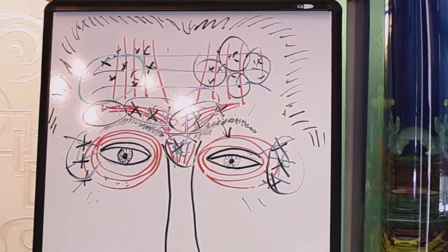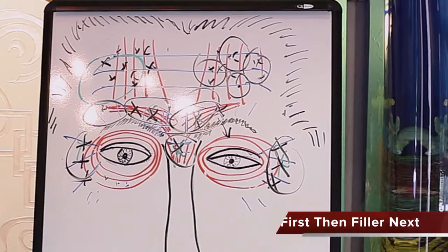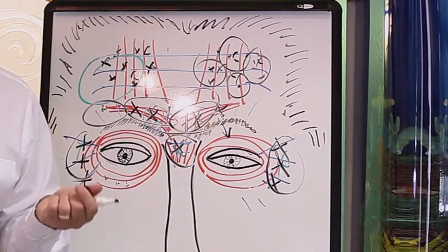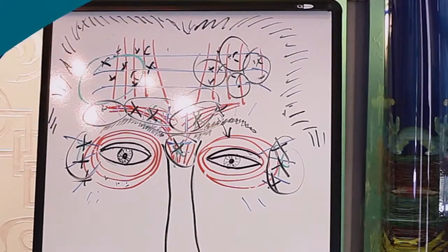And I often combine it. I always use the Botox first, because if you don't, the muscle action will just squeeze that filler out of that line. So the analogy is you don't walk over a newly waxed floor. So you inject the Botox, get it weakened or paralyzed, and then you can fill, and that will take care of that.